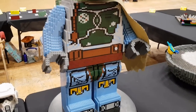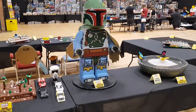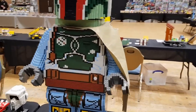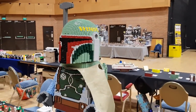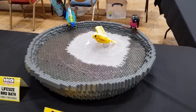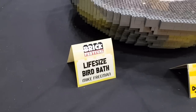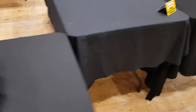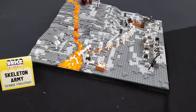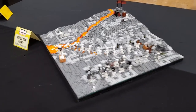This is sort of like a really large Boba Fett minifigure, minifigure style, but in a really large build. Really good. So much detail in that. The helmet looks amazing. And they also had this as well, sort of a life-size bird bath. That's by Mike Freeman. Again, all these builders spend such a lot of time with these builds. It's so fantastic to see. The skeleton army here as well, with lava flowing down. That's quite a nice diorama there.